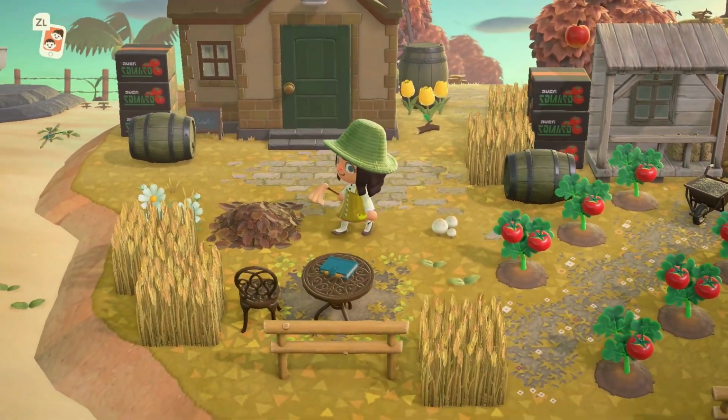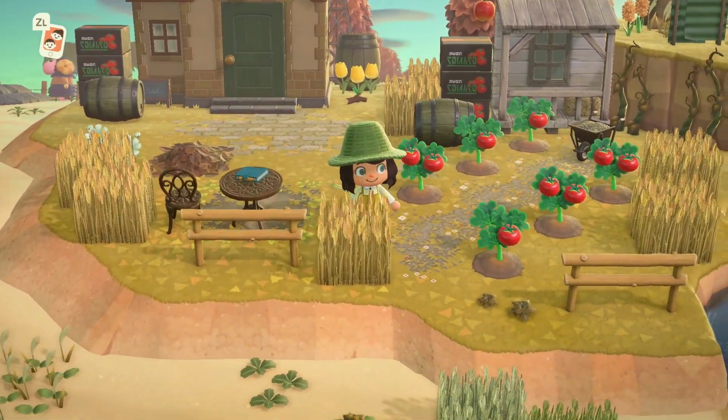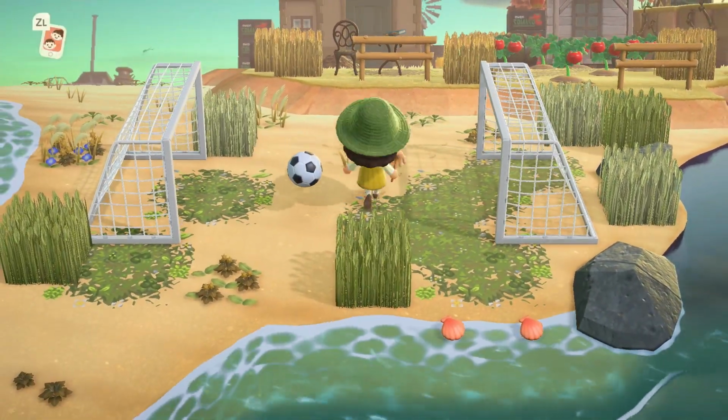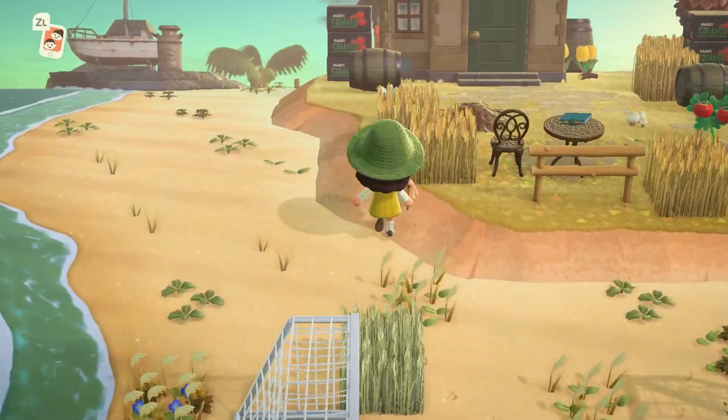I love it. Okay, we got a tomato farm now. I am loving all of these crops. I really, really am. Ooh, a soccer field. Fun. Although I don't understand why you can bounce the soccer ball with your hands, but I mean, that's on Nintendo, not any of us.